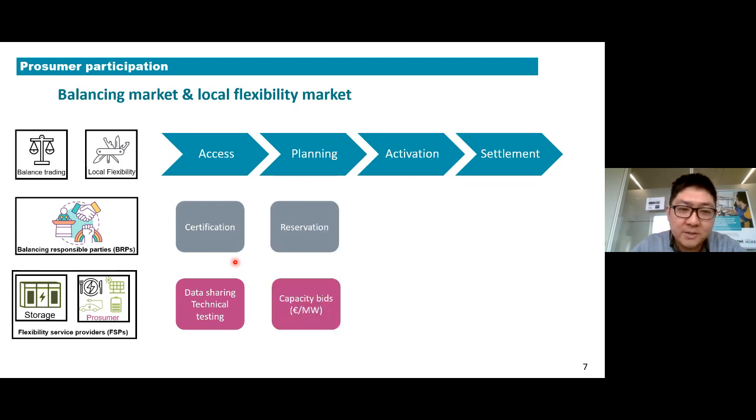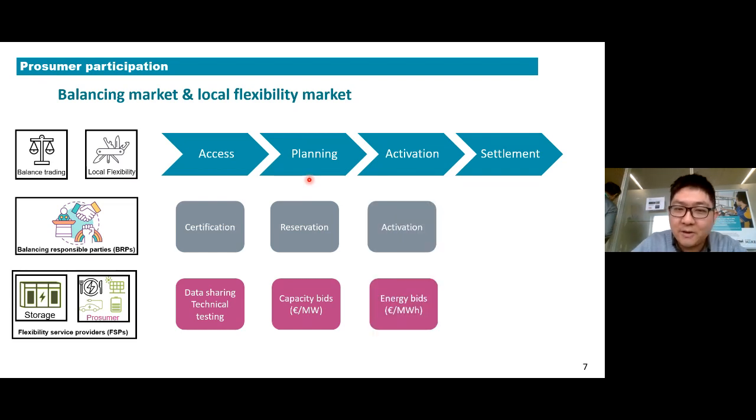And in the planning phase, we call it a reservation from the balancing responsible party. So based on your bid in the market, you get a certain amount of reservation from the balancing responsible party. But you have to know that in the planning phase, your flexibility is actually not being used yet. This will happen in the activation phase, where the imbalance actually happens.